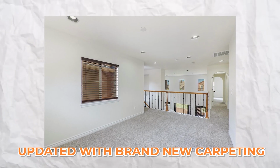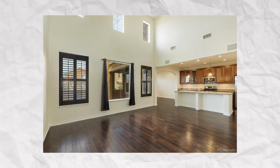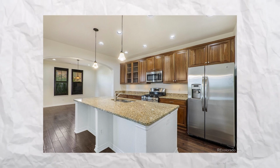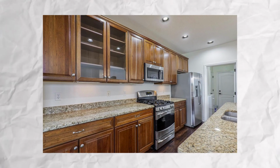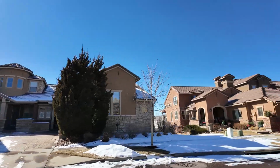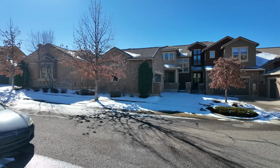You're going to notice it's updated with brand new carpeting. It has new interior paint, gorgeous granite slab countertop, gas range, stainless steel appliances, has 42-inch cherry cabinets, really beautiful. One thing that is really cool about this property and this area right here with all these townhomes is that the townhomes are built almost like a single family home, but they are connected with a central driveway. I'm gonna go ahead and spin you around, let you see.